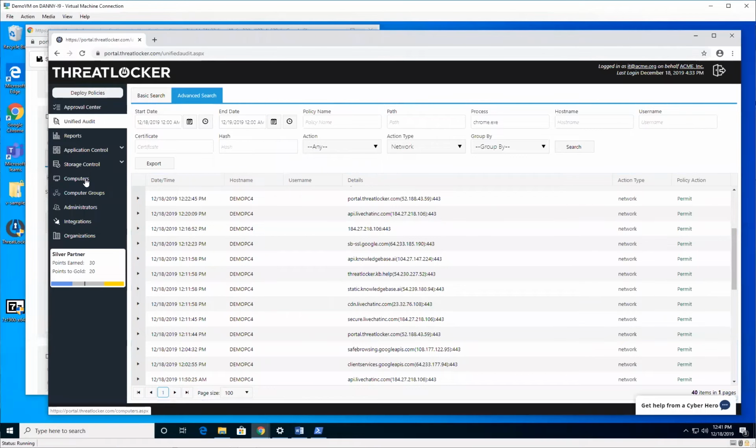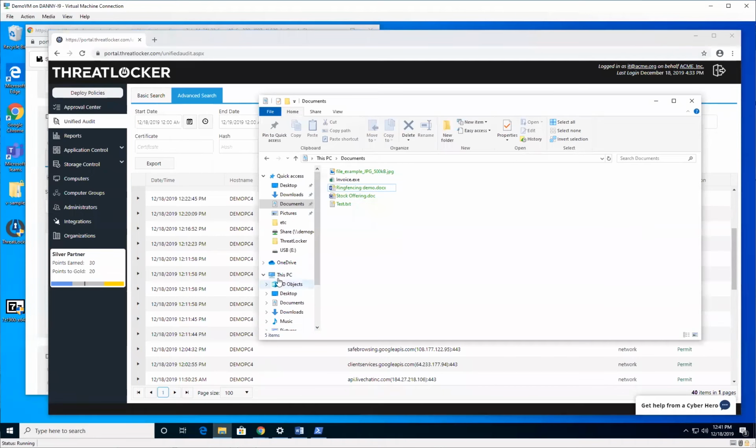So the next part of this, and this is actually a separate component, you can buy this separately if you have clients who don't wish to use the application whitelisting or the ring fencing, is the storage control.